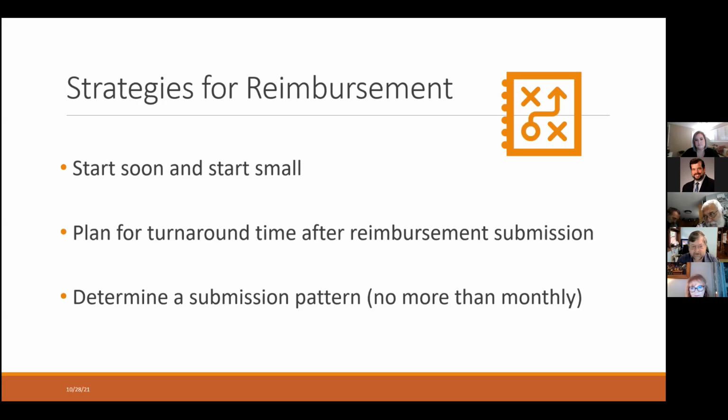Also, by going ahead and turning something in, it shows that you have your grant active. It shows that you're actively engaged in doing your grant. And so that's one thing to check on the federal side, to say, are you using it? Are you actually working on this? And by turning in a reimbursement, that's one of the best ways to show that you've done that.